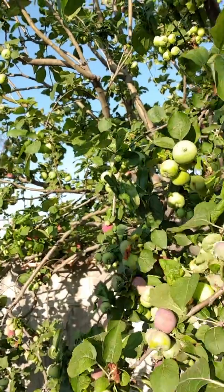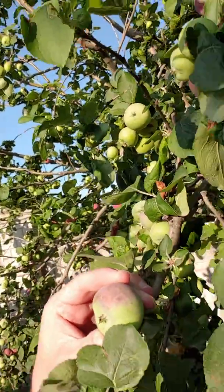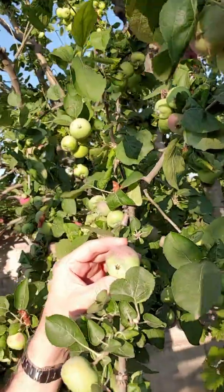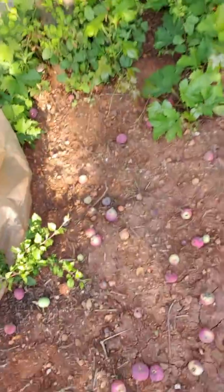One of the most common trees, apple tree. They're still very small, very tiny, and not ready to be eaten. An apple tree, lots of them are already on the ground. As you can see, they're falling off. I guess it's because of the type of tree. So, whatever.